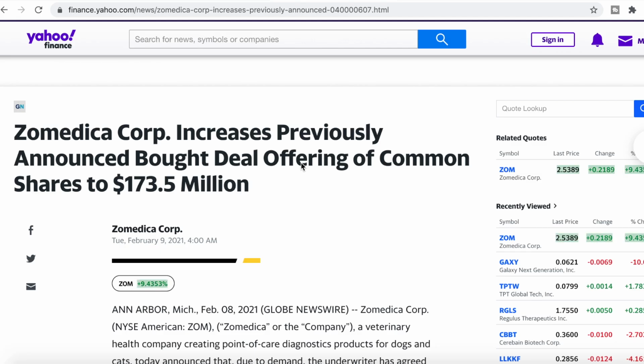Zomedica Corp increases previously announced bought deal offering of common shares to $173.5 million.